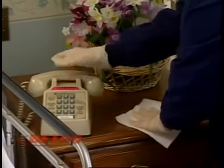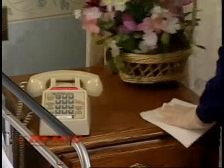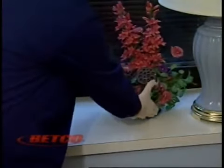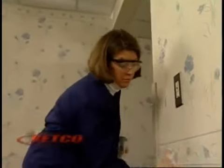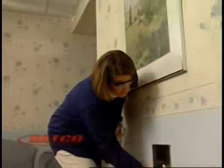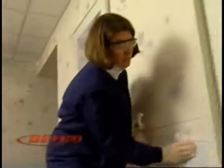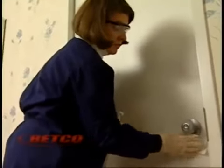Where it is necessary to move newspapers, magazines, flowers, or other articles in order to clean, be sure to handle them with care and return them to their original location. Never discard the patient's personal belongings. Beginning at the door and working clockwise around the room, spot clean all visible soil from walls with a disinfectant. Damp wipe doorknobs, handrails, light switches, and push plates with disinfectant.